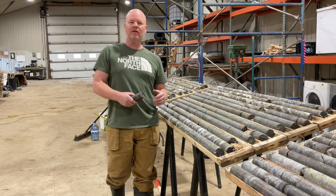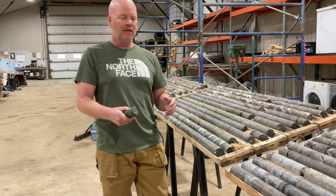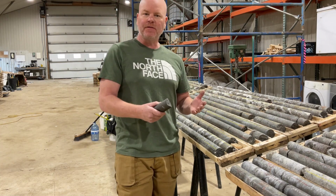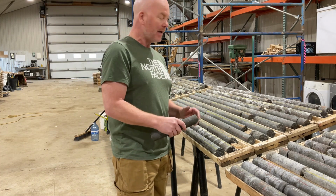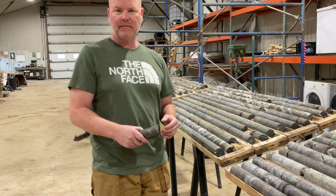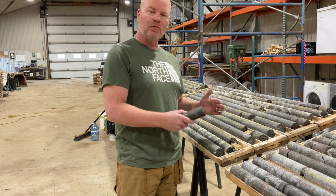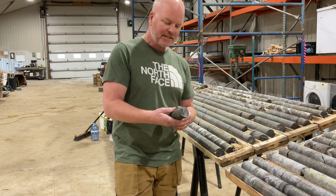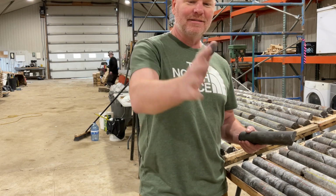As you can see behind me, we have multiple rows and boxes of drill core. Every day after the shift from the drill, the drillers bring in the core and it gets logged and placed here. And you can see the gentleman, Francis, behind me here, he's logging it. And eventually it'll all be cut. Half of it will go for assay, half of it will stay here. Another way to tell if it's high grade graphite or not is just look at your hands.